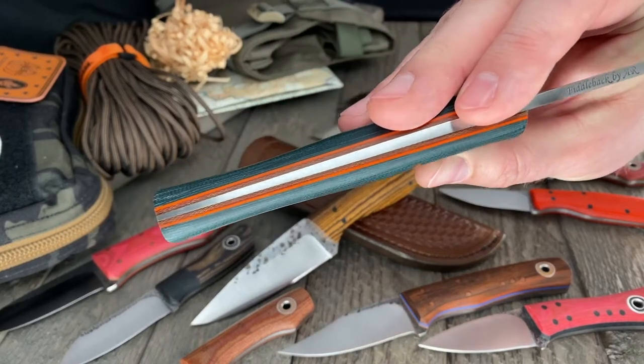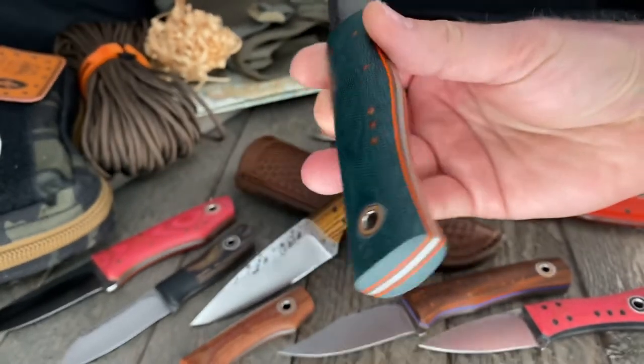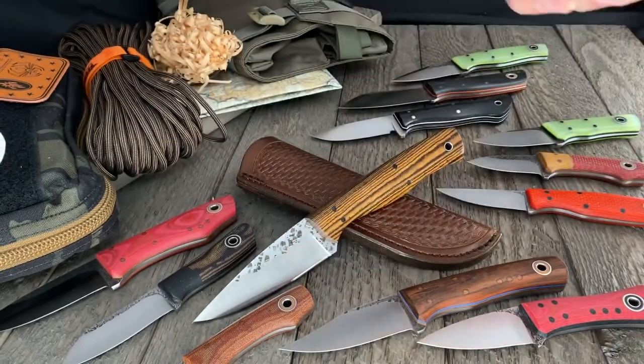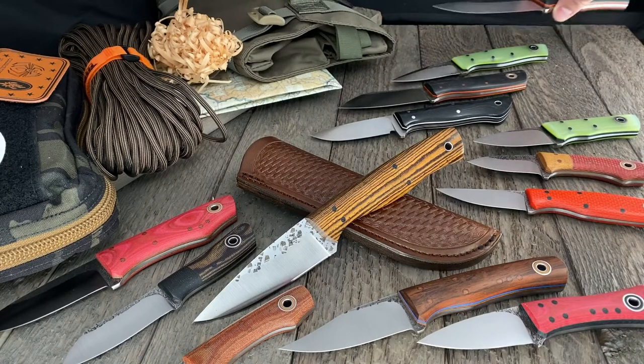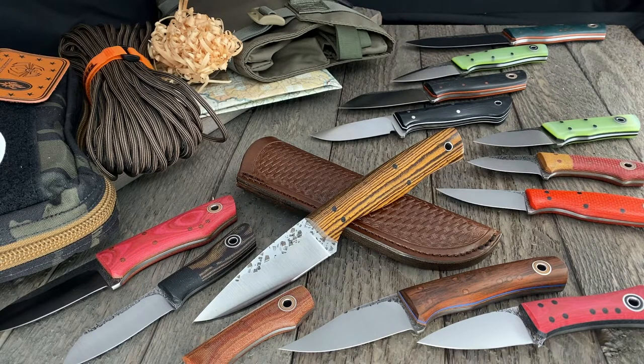Really cool. You can see the taper tang a little better there. Just a light taper. Make sure that balance point gets in the right spot. That's what the taper's for. And that bad boy is going to make somebody that is outdoorsy very, very happy very, very quickly. So moving on, we got the last five Fiddleback Forge knives coming up.